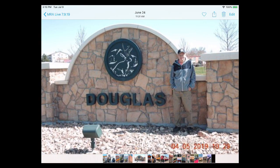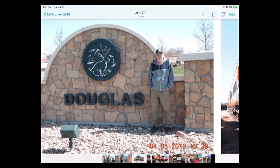And I had to throw this in. We were in Douglas, Wyoming, so I had my buddies take my picture at the Douglas monument. Not quite as large as the Ames Monument, but it's still stone, you know. So anyway, I had to take my picture.